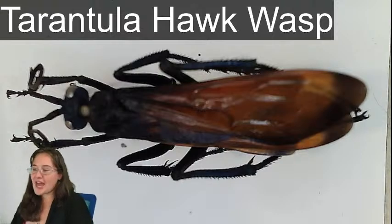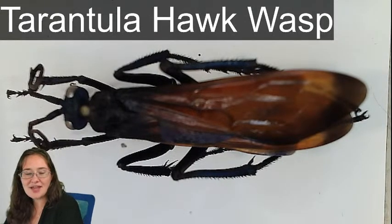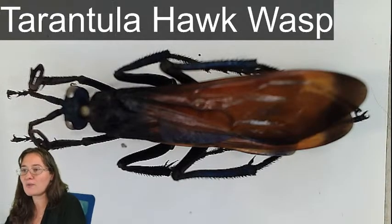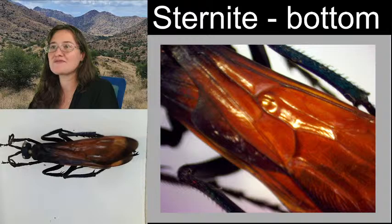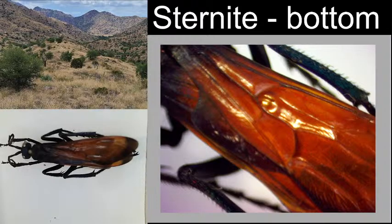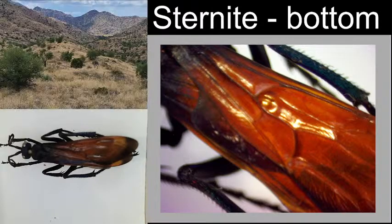So that is our Pepsis, a little bit about its life cycle, a little bit about where it was from. If you'd like, I can go ahead and turn myself off for a minute. This is the environment that my tarantula hawk was found in. I believe this picture was just a couple minutes after I collected it. That's what it looks like.